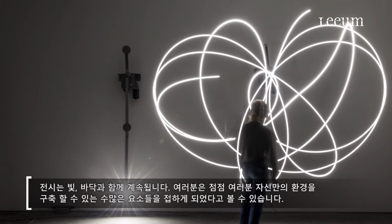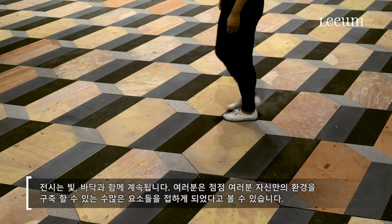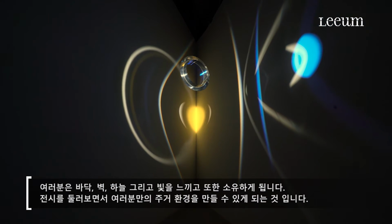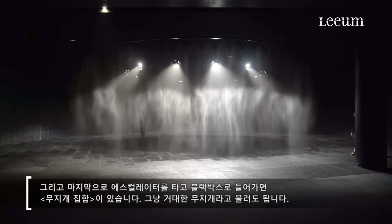And the exhibition continues with some light, some floor, and gradually I think we have been introduced to so many elements that you could imagine that you have the materials to build your own environment. You have a floor, you have a wall, you have a sky, you have lights. So it's almost like when walking through the show, you can create your own habitat, or you can question what is a habitat. And finally, once you go up the escalator again into the black box, there is an assembly of rainbows, or one very big rainbow if you want.